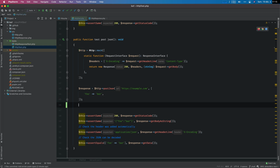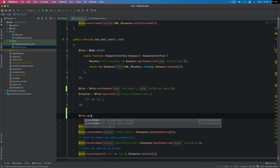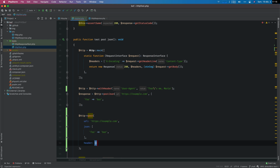But what if instead I could do, and let's say I want to have a header. So let's say with header, and let's use user agent. That's me, Mario. So that's Mario, the user agent. What if instead of that we could write post, so URL, JSON, in header. Whoops.